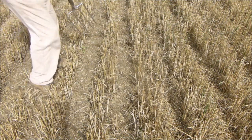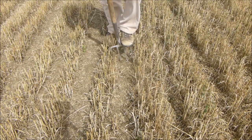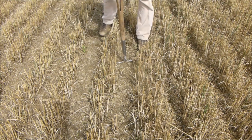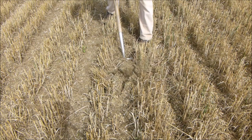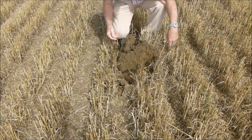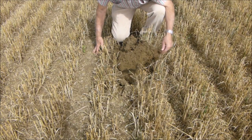This is a field that's been in controlled traffic for 3 or 4 years. Now we'll just see how this digs compared with the adjacent field, which has been sugar beet. Well, you can see straight away that it is so easy to push the fork in. And let's just see what comes out of that. A lovely friable soil, what more could you want? That is becoming a perfect structured soil.